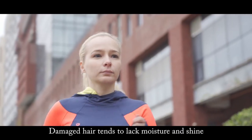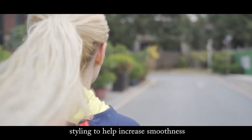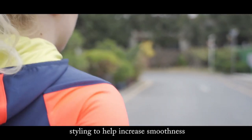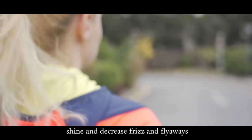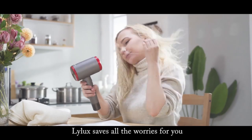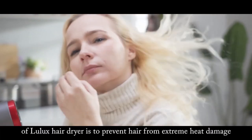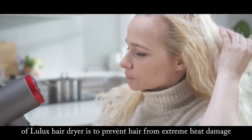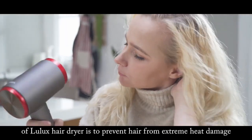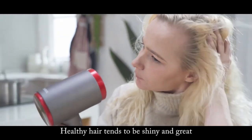Damaged hair tends to lack moisture and shine, and with its fast drying and controlled styling, Lylux helps increase smoothness and shine, and decrease frizz and flyaways. Lylux saves all the worries for you. The intelligent temperature control technology of Lylux hair dryer prevents hair from extreme heat damage. Healthy hair tends to be shiny and great.